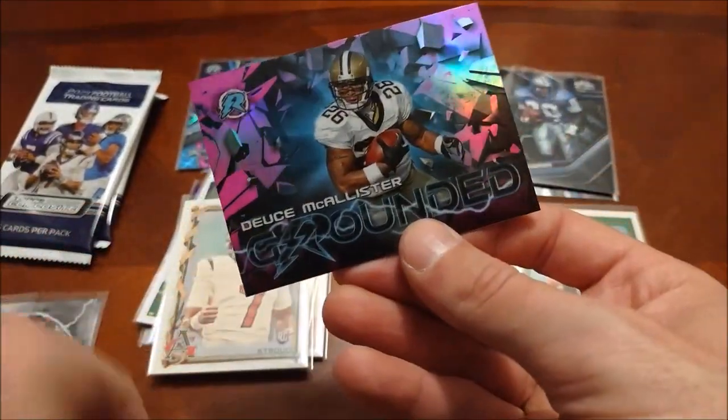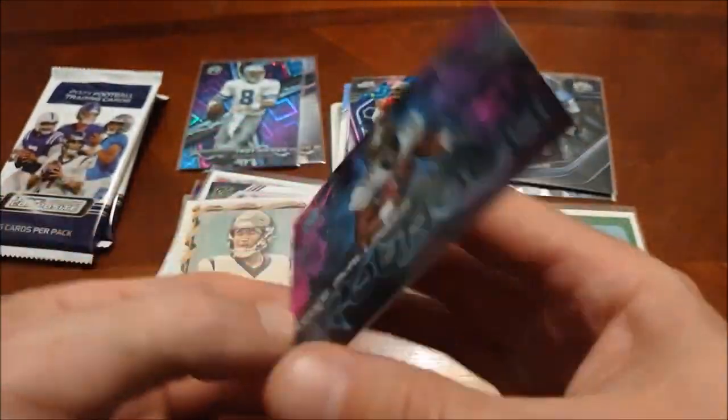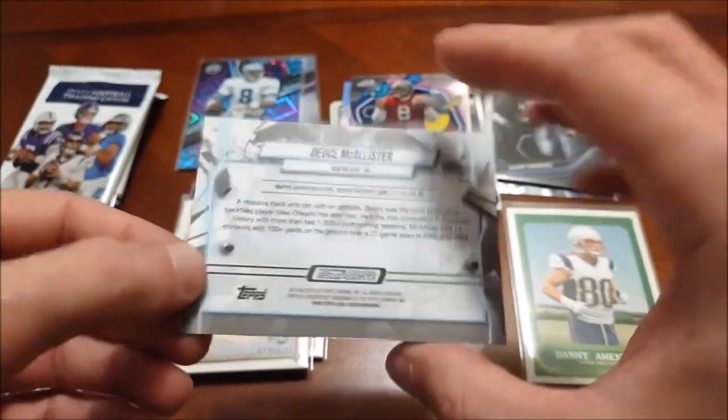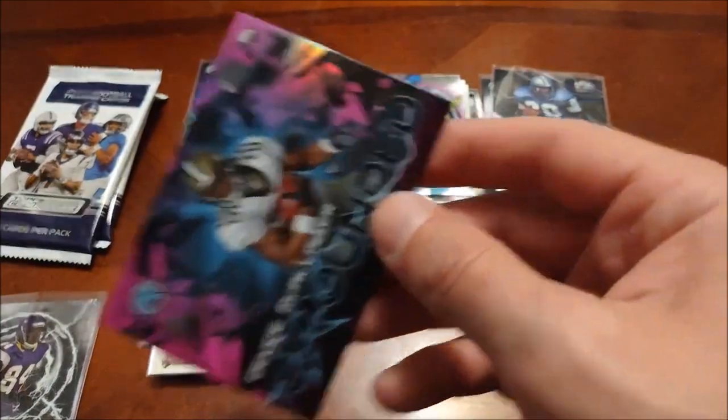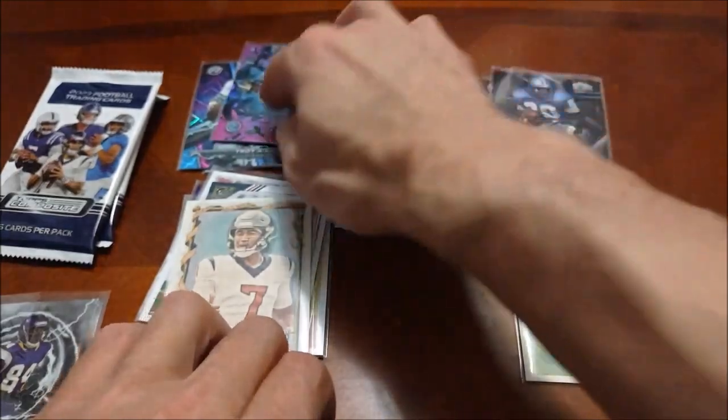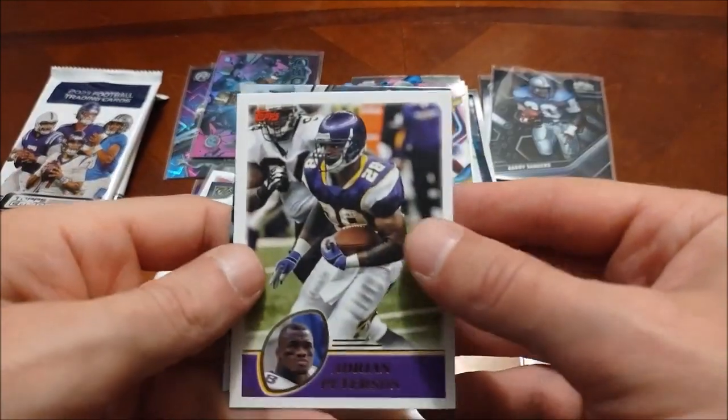And then another one of these, I'm just going to call them Resurgence. Deuce McAllister, pink. That one is an insert. No number on there. No numbered cards in here. I don't know if there are any. I would assume so. Maybe we just haven't found them.